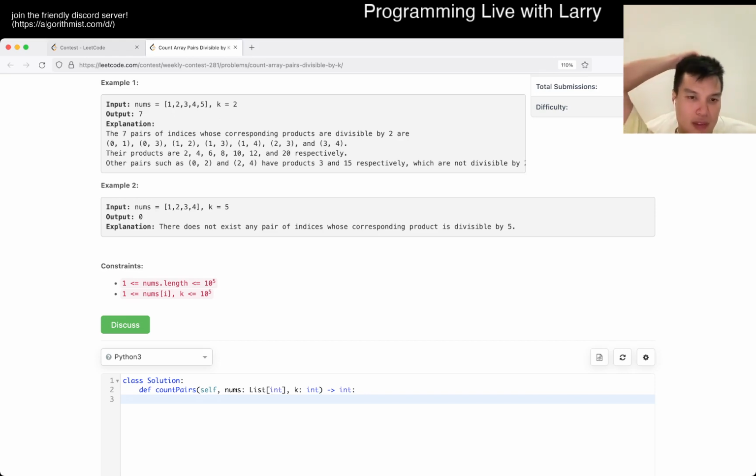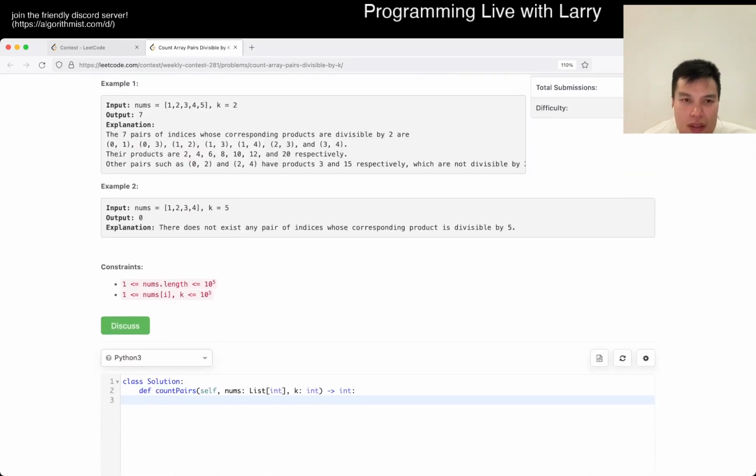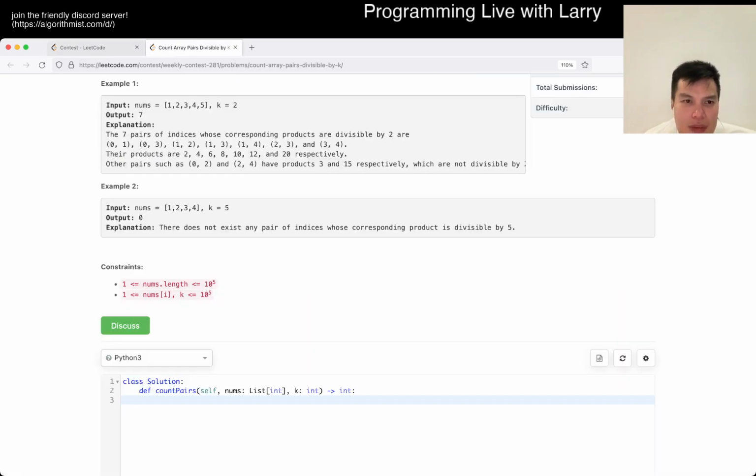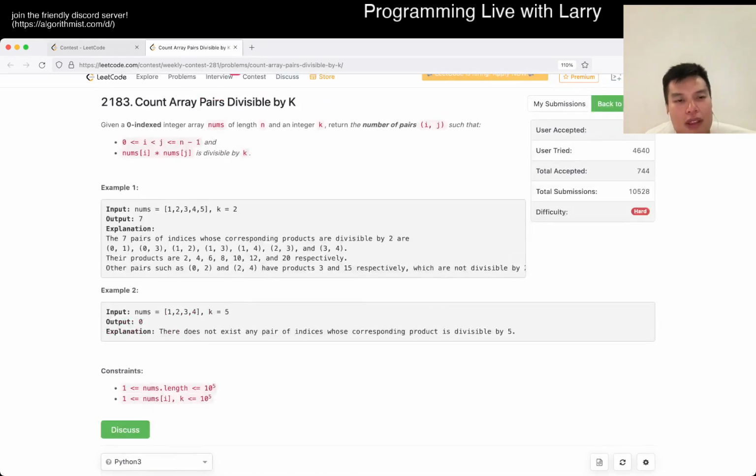2 to the 15 is 32,000. So 16, 17 factors in, or 17 total things. And then 3 times 5, 2 times. Can we do it in a smart way? How are people so fast? Wow. 2 minutes? Jeez. I'm spending 2 minutes to read the problem. Okay. Let's see.